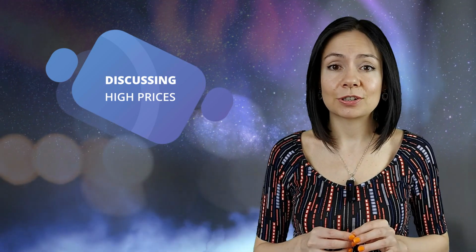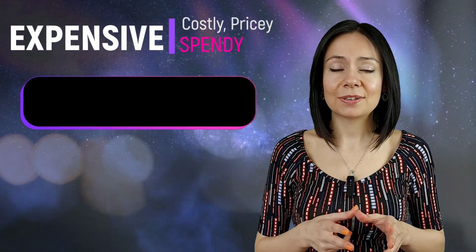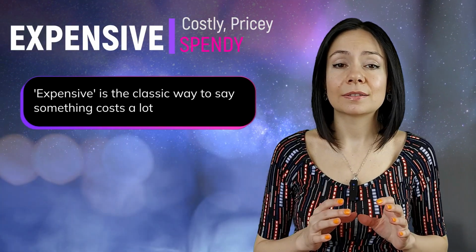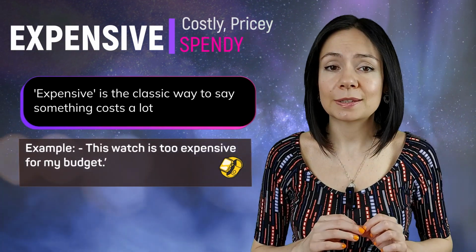But now, let's change scenes and price tags, because when it comes to high prices, English offers just as many expressions, only with a bit more ouch. Let's start with the basics. Expensive is the classic way to say something costs a lot, simple and universal. This watch is too expensive for my budget.